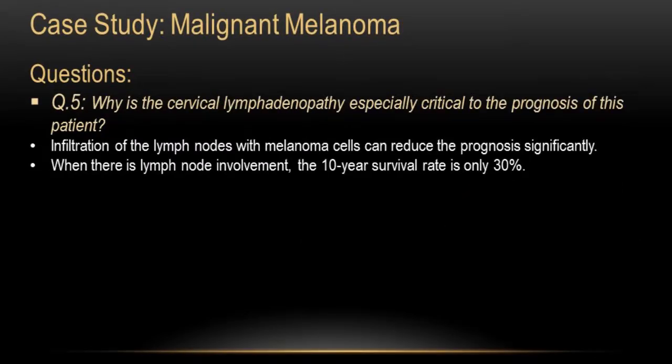Why is the cervical lymphadenopathy especially critical to the prognosis of this patient? Because infiltration of the lymph nodes with melanoma cells will reduce the prognosis significantly. When there is lymph node involvement, the 10-year survival rate is only 30%. Wow, that's very low. So we should always explore the lymph nodes draining this area. Are they involved or not? It has a very important prognostic significance.